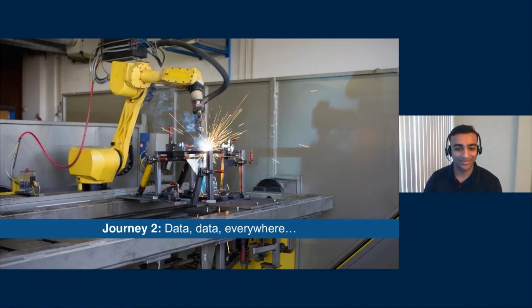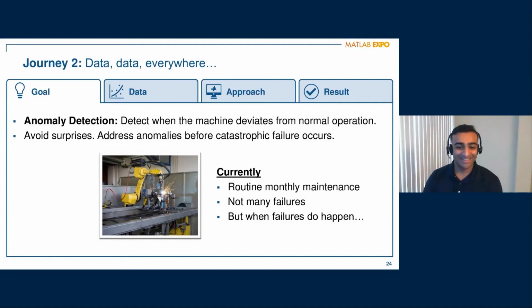Oh, well, looks like we lost Rachel there, right? So, Rachel doesn't see many failures, but when they do happen, they're unexpected and can take down the whole production line. She'd like to be able to detect when the welding machines deviate from normal operation, even if she doesn't know what the specific problem is. This is often called anomaly detection.